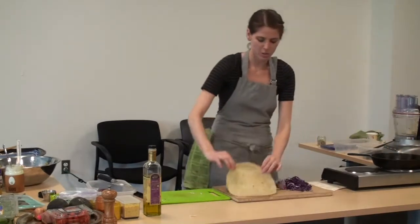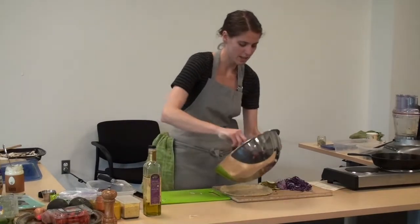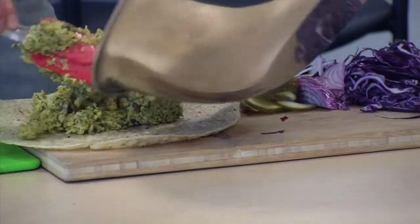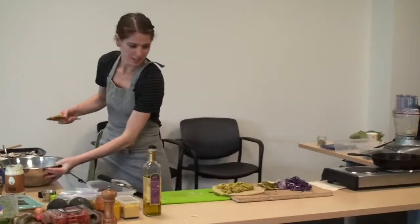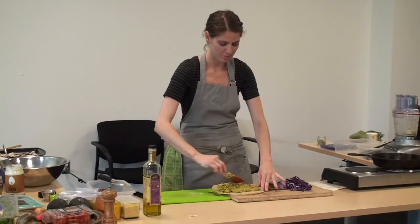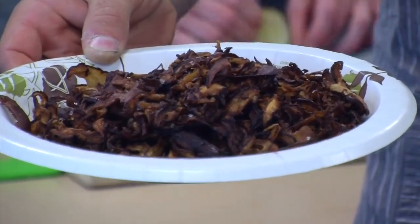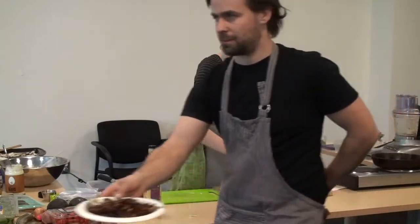Okay, so we have our toasty tortilla here. You're going to take your chickpea of the sea salad, put it in the center. Actually, I should take this one. That's the finished product. How long did you cook it? It cooks for about 20 to 25 minutes.